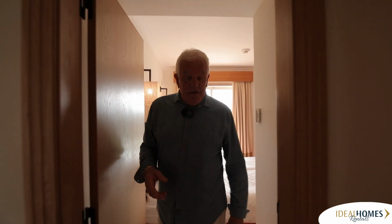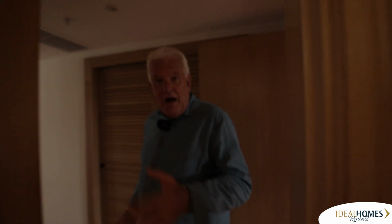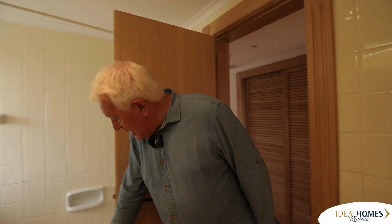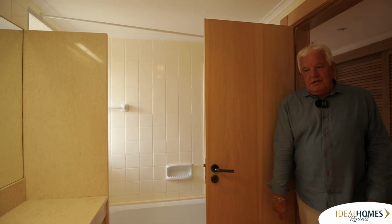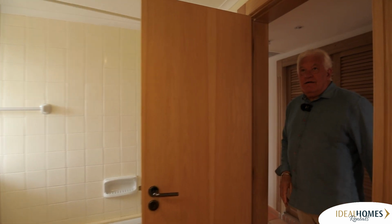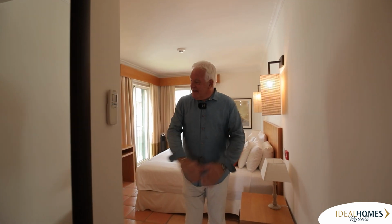The master bedroom has got its own ensuite. And it's a big ensuite as well, with a full bath and shower above it. So bidet and toilet, sink, 2 sinks, twin sinks, and a big mirror. Do you know what, cameramen hate big mirrors? So, and another mirror here, because they don't like looking at themselves.